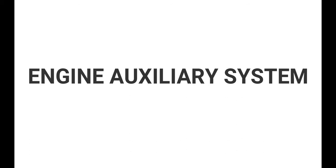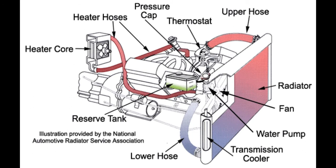Let's now move on to the engine auxiliary systems. Number 1 is the cooling system. The cooling system is made up of the passages inside the engine block and heads, a water pump to circulate the coolant, a thermostat to control the temperature of the coolant, a radiator to cool the coolant, a radiator cap to control the pressure in the system, and some plumbing consisting of interconnecting hoses to transfer the coolant from the engine to the radiator, and also to the car's heater system, where hot coolant is used to warm up the vehicle's interior on a cold day.